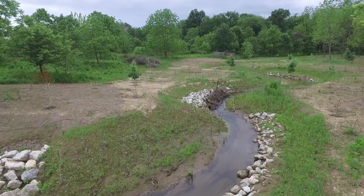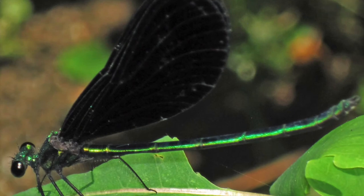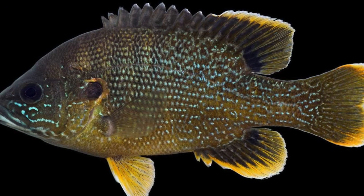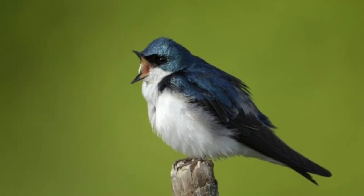The bends of the creek allowed leaves and sticks to settle out of the current, providing food and habitat for aquatic insects. In turn, these insects provide food for native fish and bird species such as green sunfish and tree swallows.